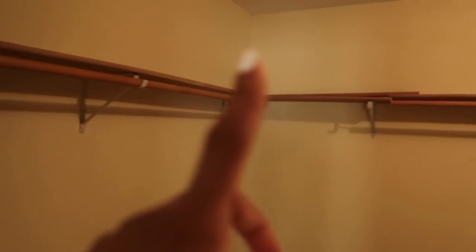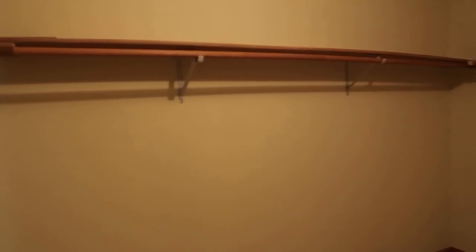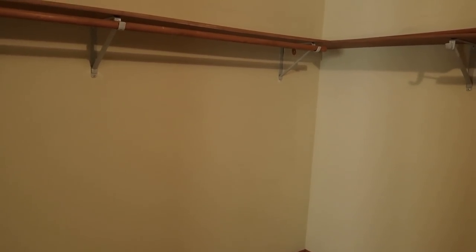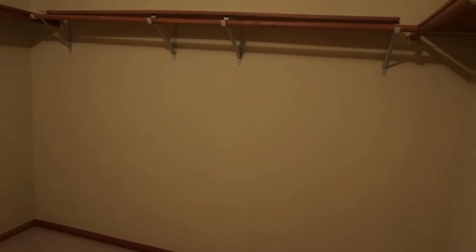But anyway, the people who were living here before were not utilizing the space well at all. You see these shelves? There's so much space in here that is not being used for storage. So we are going to hire a closet remodeling company to come in and completely transform this space into a functional walk-in closet.